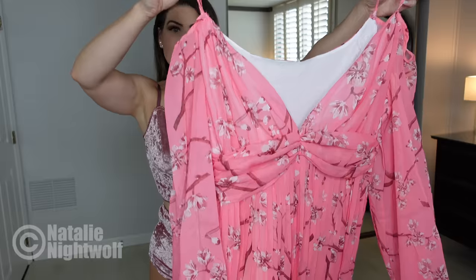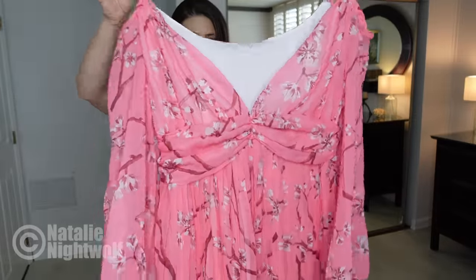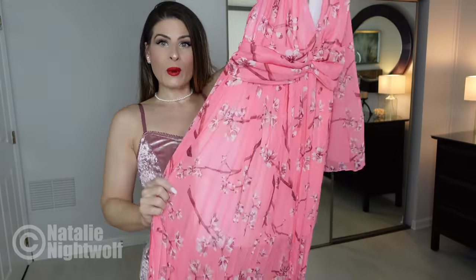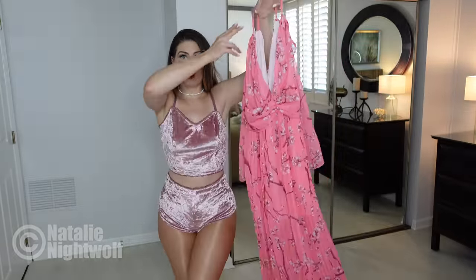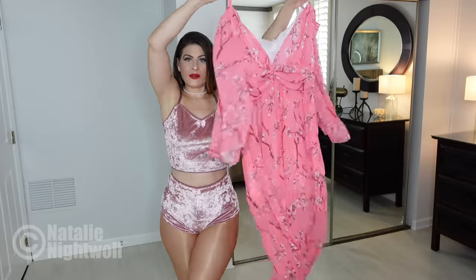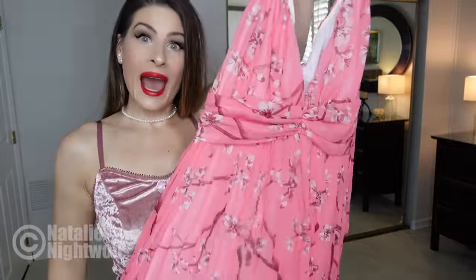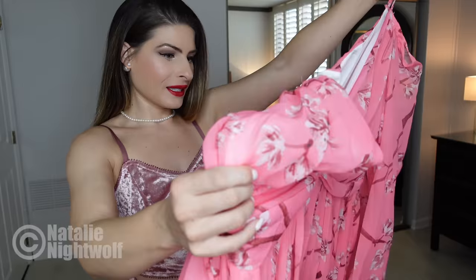The first thing I'm going to try on is this gorgeous, feminine looking pink floral dress. On the website, it just looks so feminine, flowy, and beautiful. I think the print is gorgeous, and I hope this looks as nice on me as it looks just holding it up. It looks gorgeous.